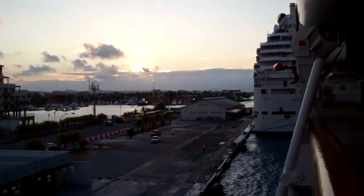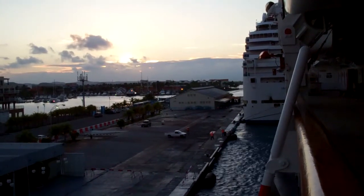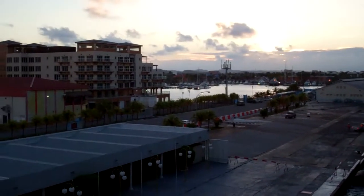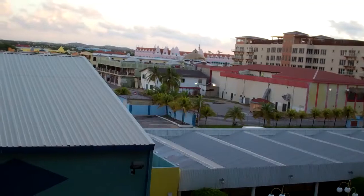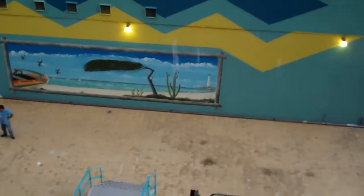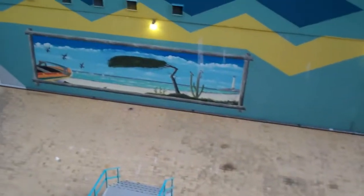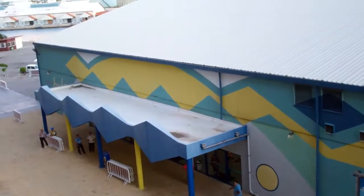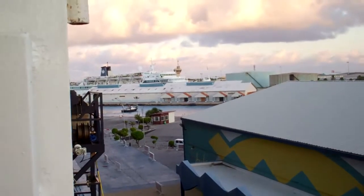Here we are coming into Aruba, and he's slipping this ship in parallel parking right behind the Island Princess. Yeah, it's sunrise about 6:30. Gonna just take a quick shot around here. The guys down below here. We got some other ships in here too. Can't see what they are yet.